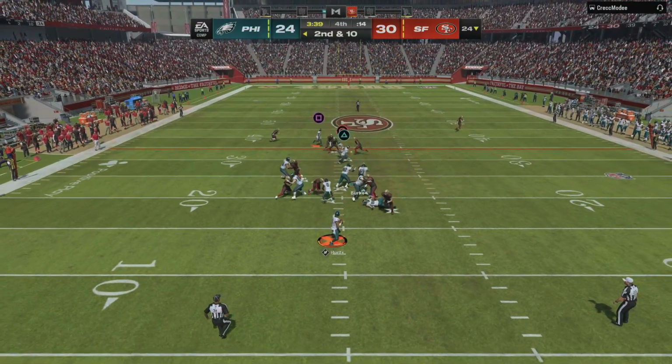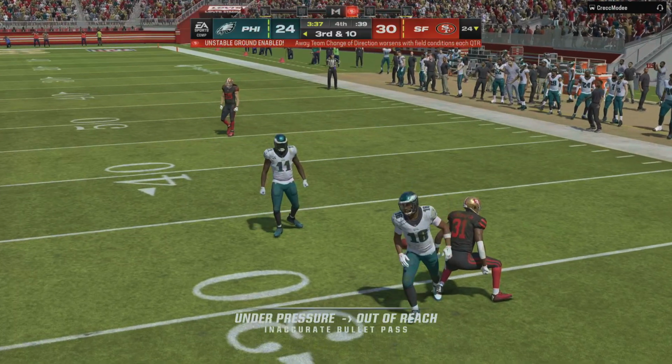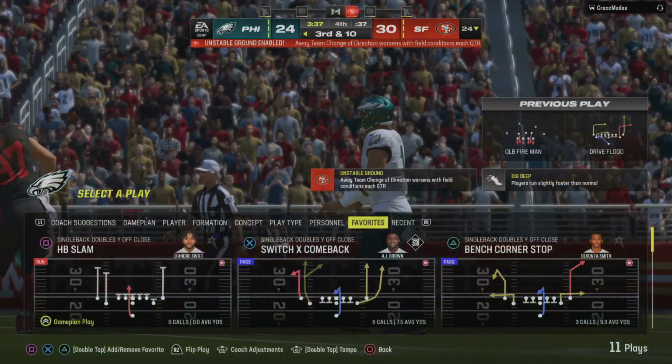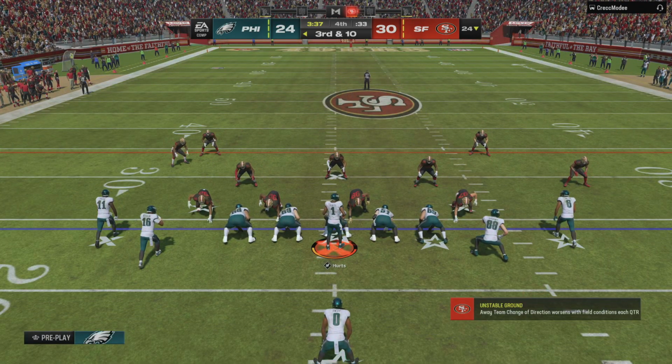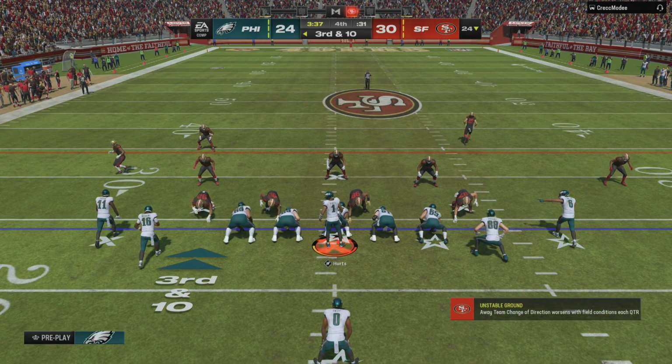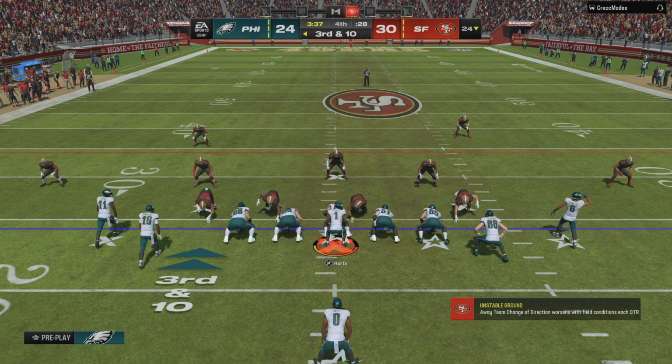Hurts. My goodness, you gotta be kidding me. Well, so far on this drive, they've done some good work. They force incompletions on first and second down, bring up 3rd and 10. That brings up the big question. Do they bring pressure or do they play coverage on this down?